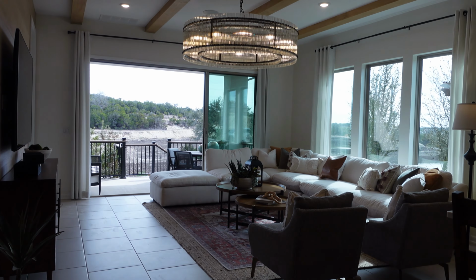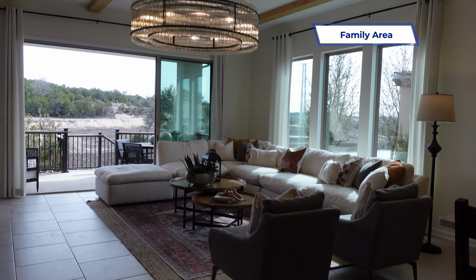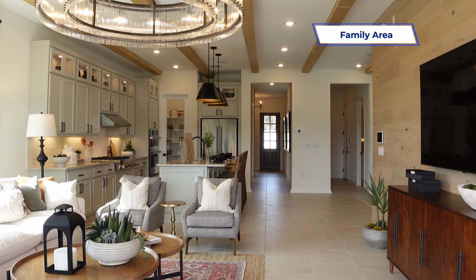And then look at this big open family room area. That's a huge chandelier they put in there.